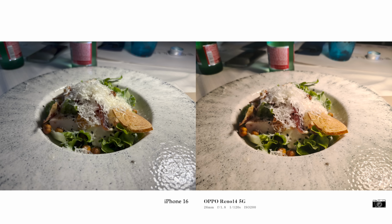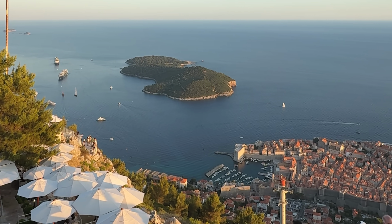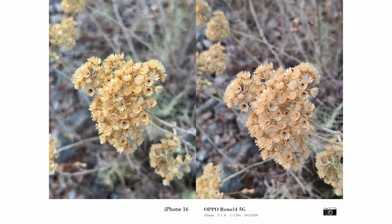Now, we had a quick dinner at a restaurant by the water and then took a cable car up the mountain to get an overview of the city. Now, watching the sunset from the top of the mountain was surreal. The colors were amazing, and it also gave us an opportunity to test the low light performance of each camera.